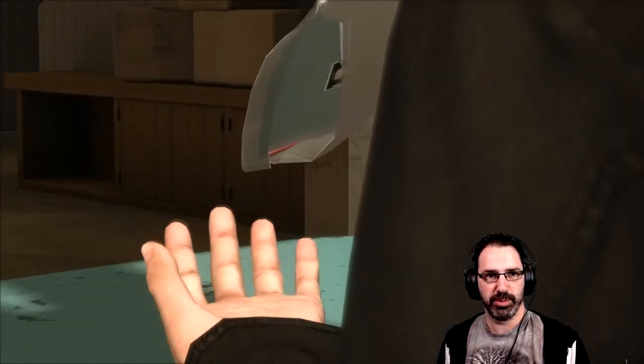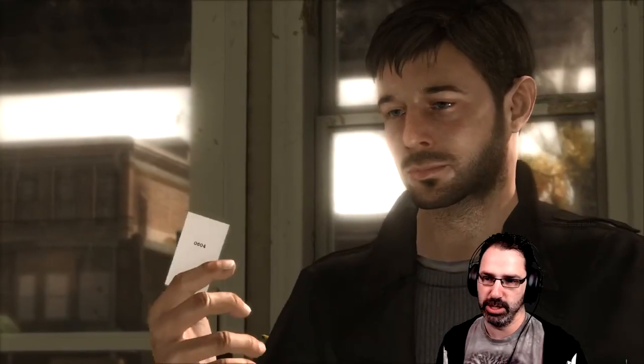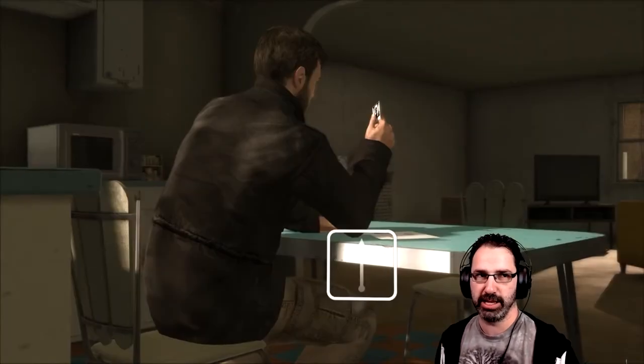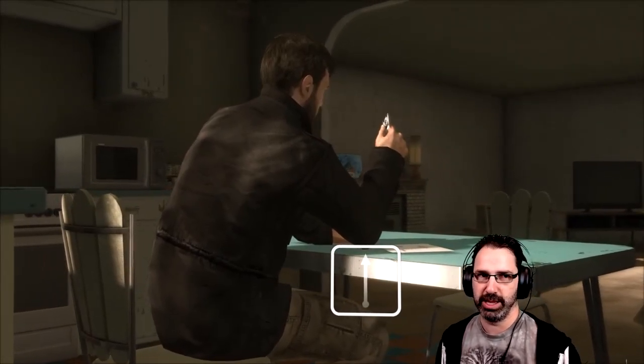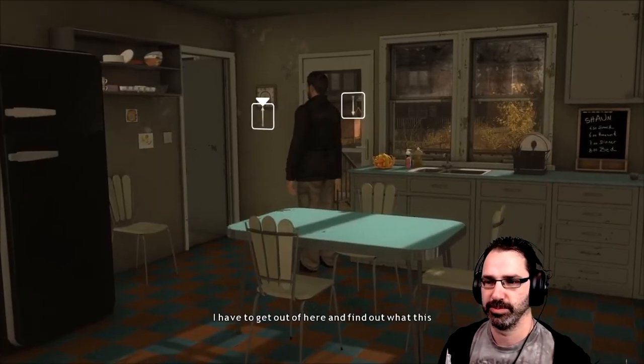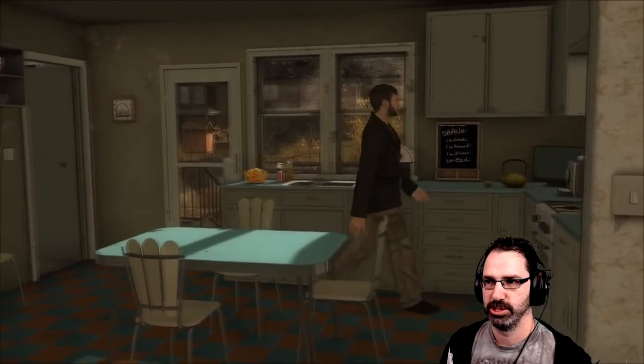The bonuses are pretty much concept art you unlock after each chapter. Okay. Locker ticket. What? Okay, so we're gonna go get our box from the killer. Remember the other guy? Wait a minute, but aren't we the killer? I have to get out of here and find out what this ticket is about. Jason!